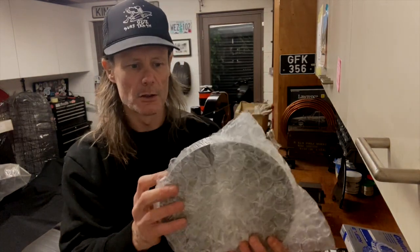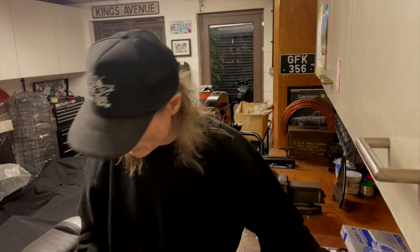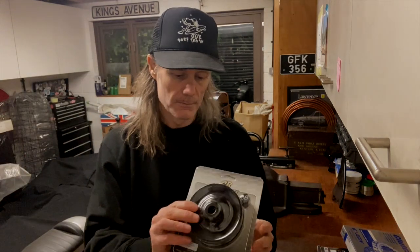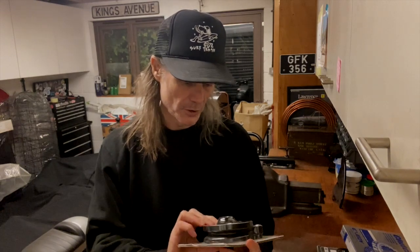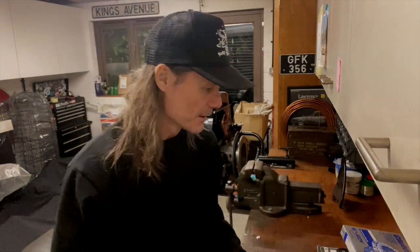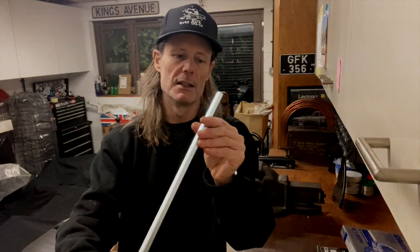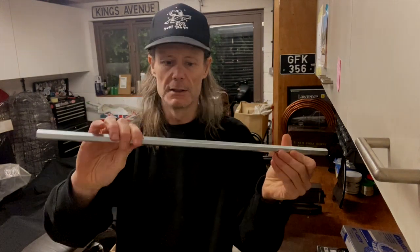This is a cooling fan for your engine shroud, late model, more efficient than the earlier ones, keeps the engine a little bit cooler again. Alternator pulley, because it's going to be running an alternator. Looks stock, but it's a CB performance one. It has CB on the nut. What's this? This is the hex bar for the dual carb setup, the linkage hex bar. Nice chunky. Their fan belt they recommend.